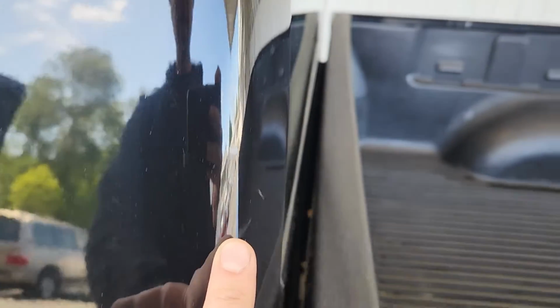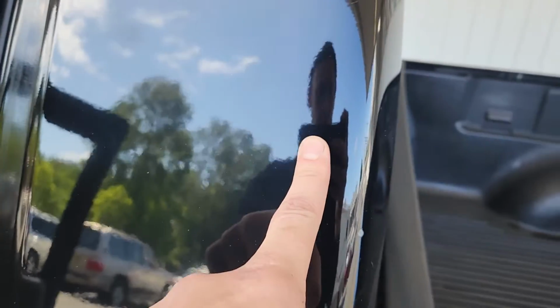Rub mark. Might have had a canopy on here at one time. I don't know if you can tell. Looks like it's slightly darker. It's hard to see right here.